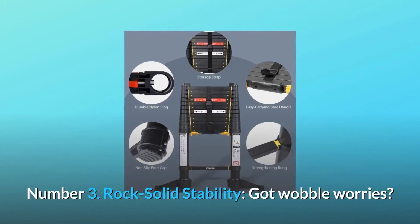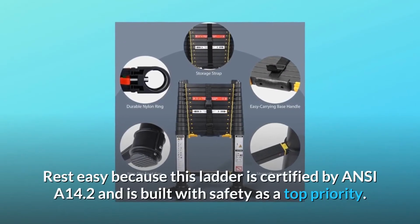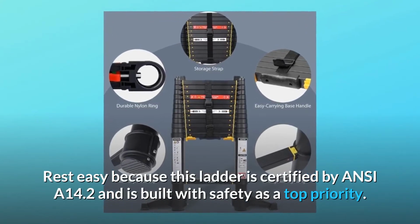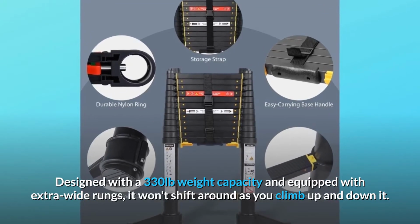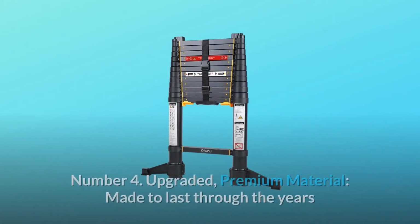Number 3. Rock-solid stability. Got wobble worries? Rest easy because this ladder is certified by ANSI A14.2 and is built with safety as a top priority. Designed with a 330 pounds weight capacity and equipped with extra wide rungs, it won't shift around as you climb up and down it.